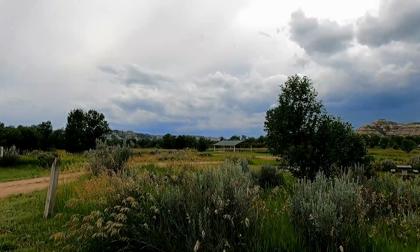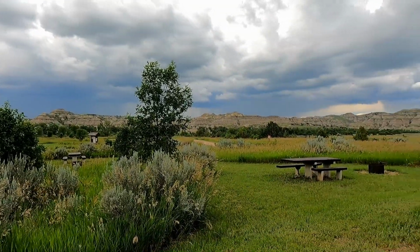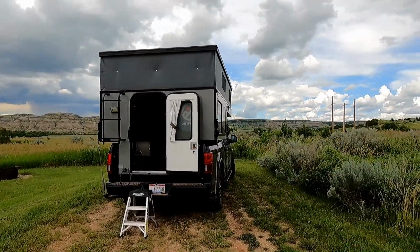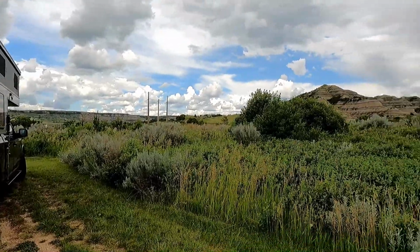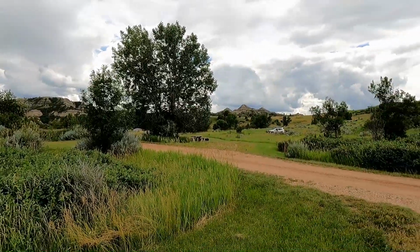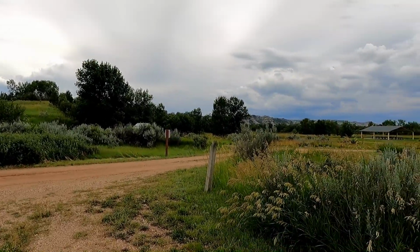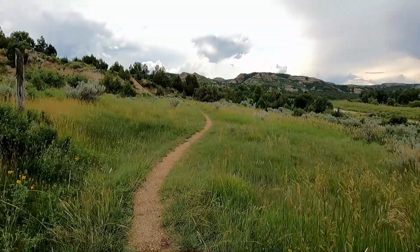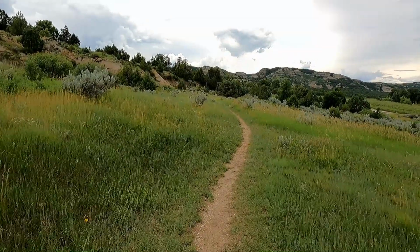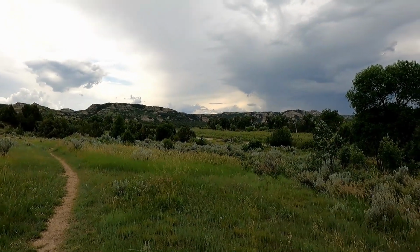Our campground for tonight, July 3rd, 2024: CCC Campground. It's a Forest Service campground. $5 with the senior agency. Beautiful views. We took the Maah-Daah-Hey bike trail out of the campground, and off in the distance you could see the Little Missouri River.